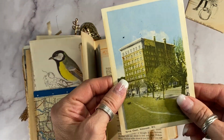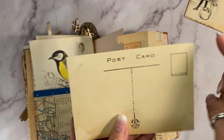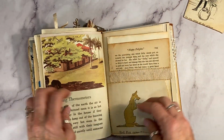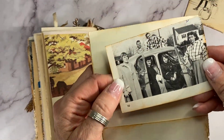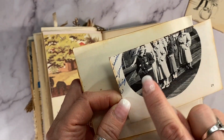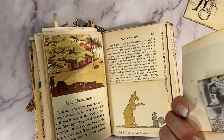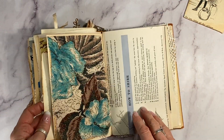And then this wonderful antique postcard from the early 1900s, probably around 1915. It's just on the brink of Art Deco there. And let's see, we have more wonderful children's book pages here. And this is just another little wonderful piece here. I was hoping these would be sisters. And then we've got some girls here lined up on the back, and that came from a 1953 yearbook album. Happy Delights. Lots of journaling space there, and I made the pocket out of a 1920s children's book page.